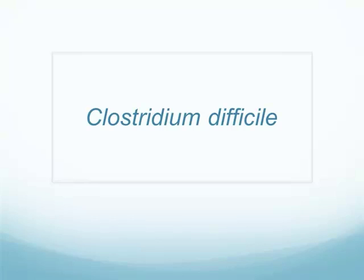So the last clinical quality improvement project I want to talk about is Clostridium difficile. And this is actually an ongoing project at the institution. Clostridium difficile, for some of us who don't know what that is, is an intestinal infection that you get when you have an overgrowth of this bacteria.